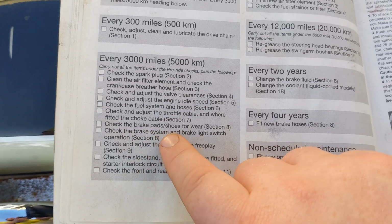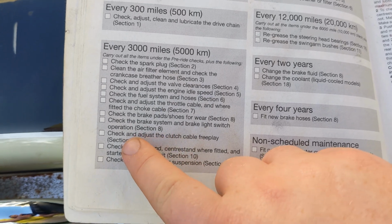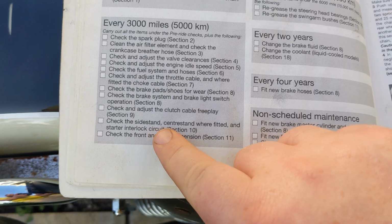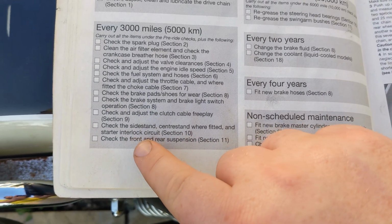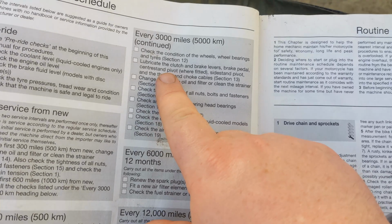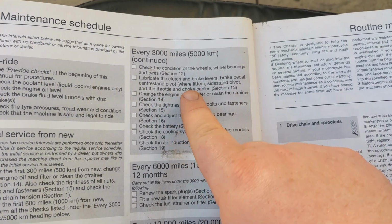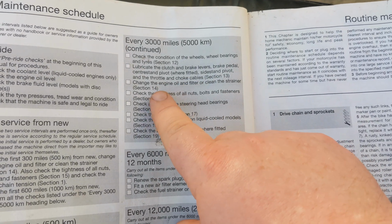Check brake pads, shoes for wear. Yeah, check the brake system and brake light switch. Checking clutch cable free play. Yeah, check the center stand. Check side stand, centre stand where fitted, and starter interlock circuit. Check front and rear suspension. Check condition of the wheels, wheel bearings and tyres. Lubricate the clutch and brake levers, brake pedal, centre stand pivot where fitted, side stand pivot and the throttle and choke cables. Okay, we can do that.